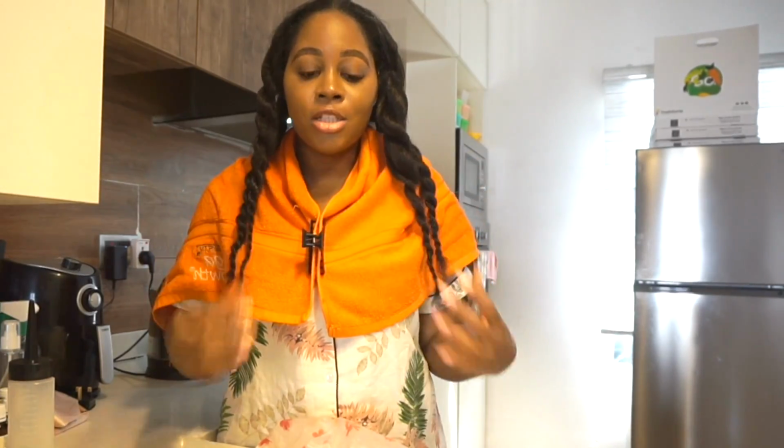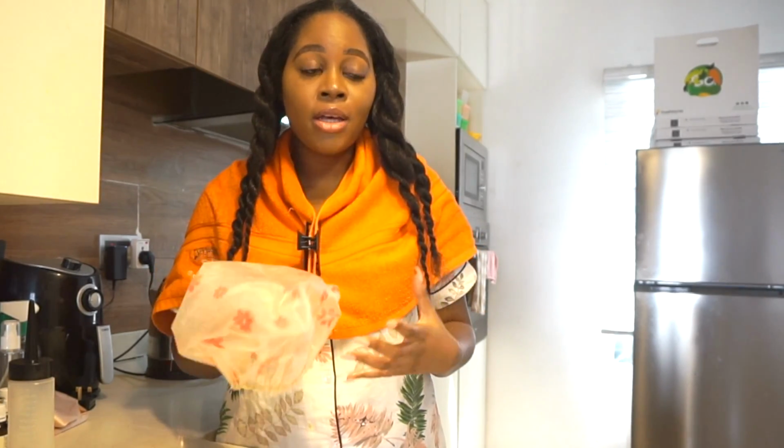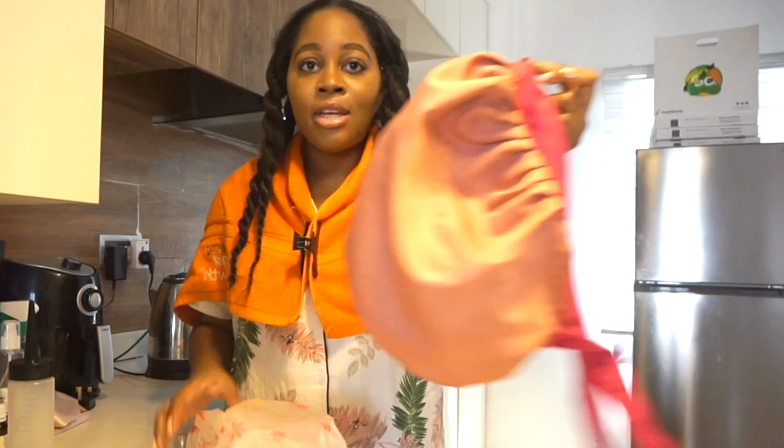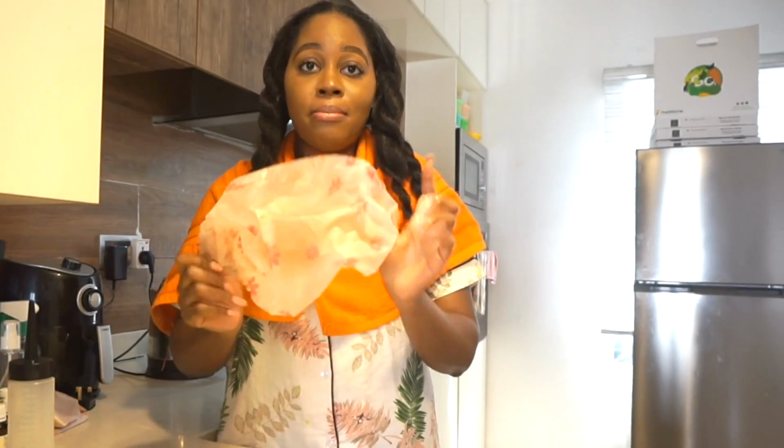So guys, now that I've massaged it into my scalp, I'm going to put it in a shower cap. You can use a shower cap or a plastic bag, and I'm going to use our heated bonnet afterwards. If you have a steamer, that's amazing, and that will help you even more with your scalp. So I'm going to put this in a shower cap now.